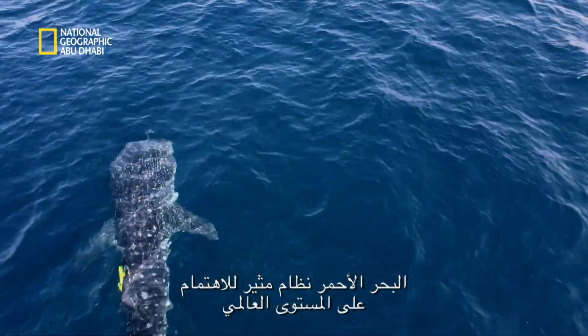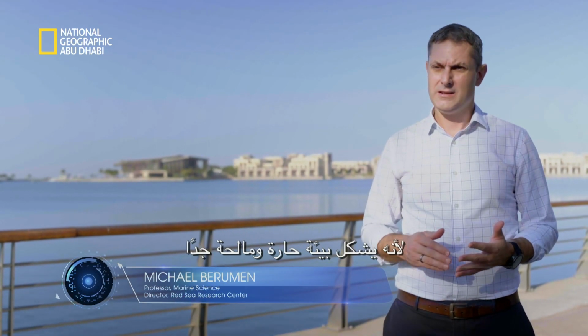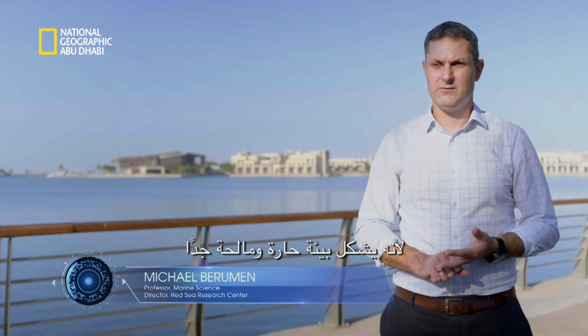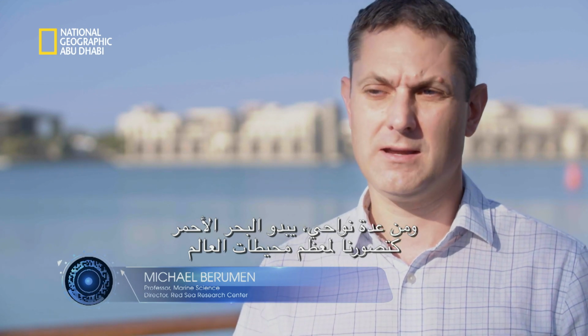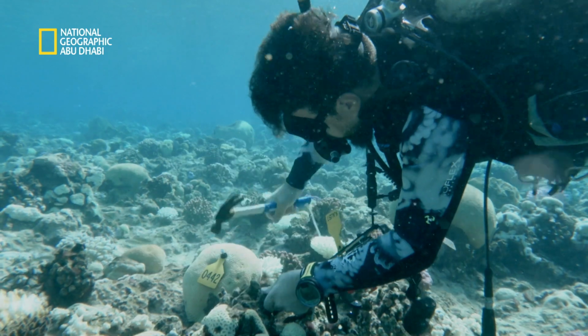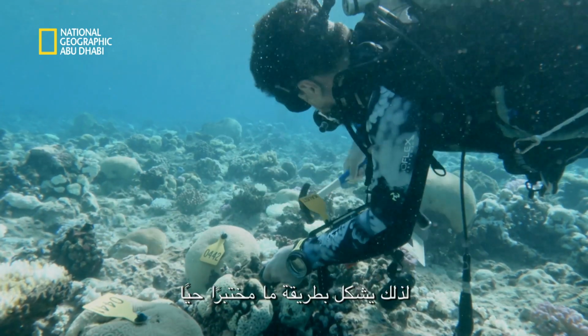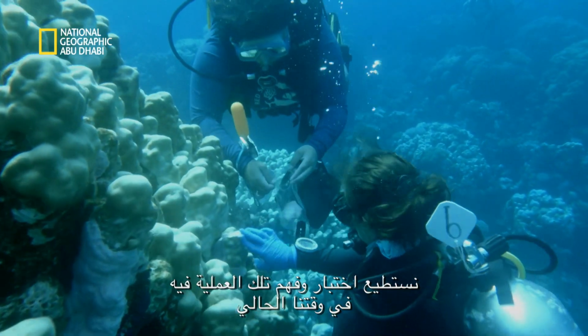The Red Sea is a very interesting system in a global picture because it's already a very hot and very salty environment. And in many ways, the Red Sea looks like what we think most of the world's oceans will look like in the next decades to come. So in a way, it's a kind of living laboratory that we can experiment in and understand that process right now.